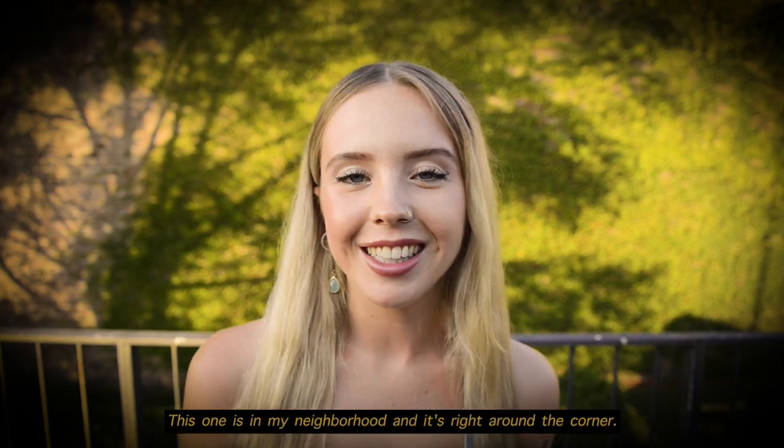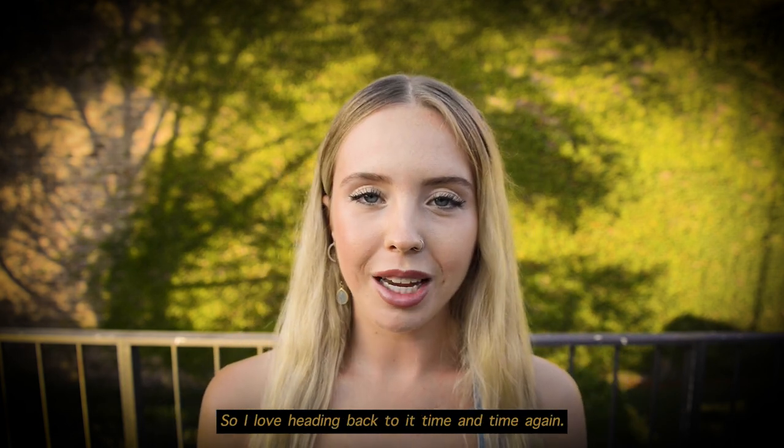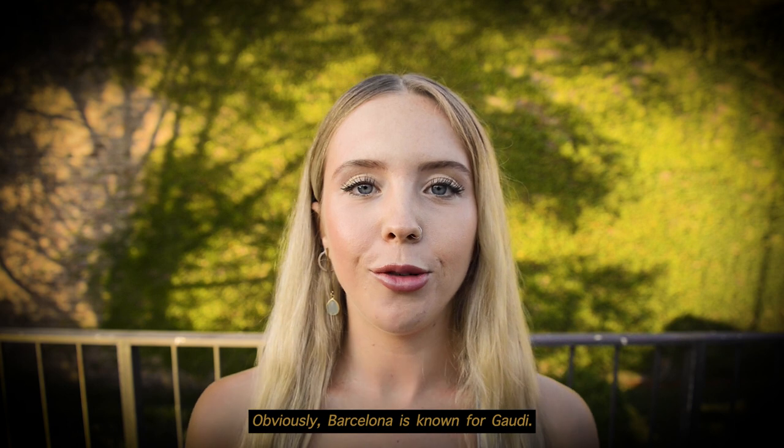Number 11, Palau Güell. Another one of my favorites. This one is in my neighborhood and it's right around the corner, so I love heading back here time and time again. Obviously, Barcelona is known for Gaudi.